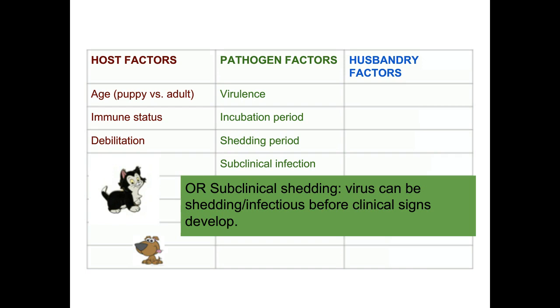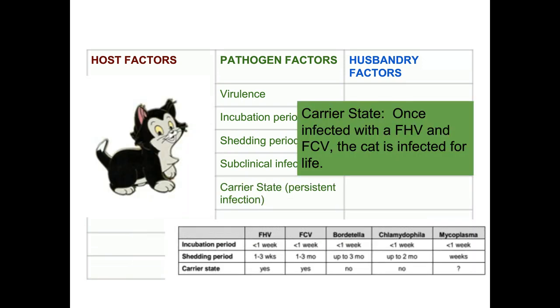Okay, going on to another pathogen factor, called a carrier state. This is also in the feline diseases. Once you're infected with feline herpes virus, you're infected for life. It hangs around in the trigeminal ganglia, which is a nerve bundle in the face, and it's reactivated with stress. All of the cats that come into us are stressed. Even cats in my home, your home, everybody's home, can be stressed by little changes. So cats will have herpes virus for life.